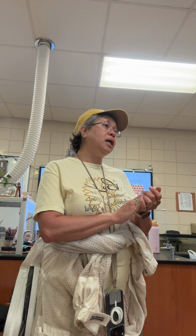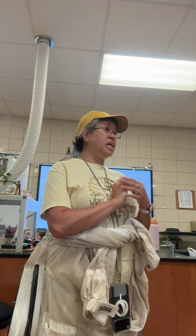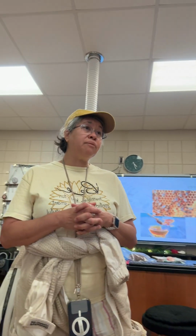Honey is the one food source that will never go bad. It cannot go bad. The only thing that honey can do is ferment, which happens if there's too much water content in honey. And when it ferments, it turns into alcohol or vinegar. And so at that point, if it doesn't taste good, you can at least still use it to clean things. So it's still a useful product, but it technically never goes bad.